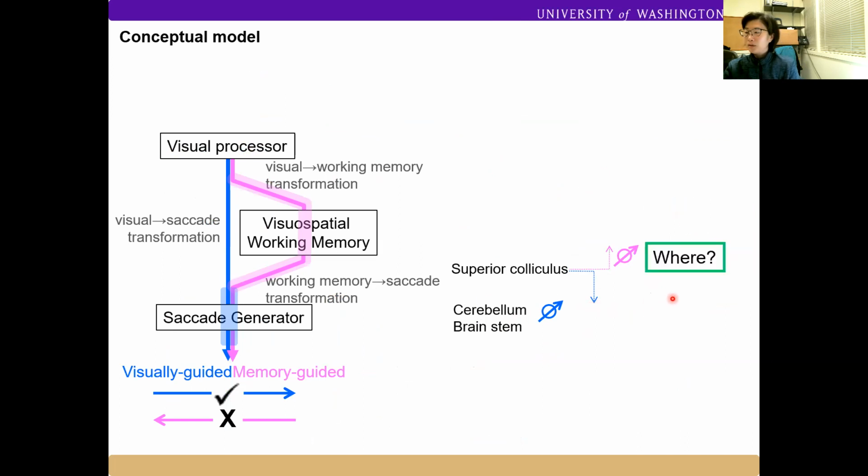Okay, so the remaining question is where is this adaptation site for the memory guided saccade? I don't know yet, but just speculating, it should be upstream of the superior colliculus. And there are frontal eye field and basal ganglia upstream of the superior colliculus. And further upstream, there are DLPFC and LIP.